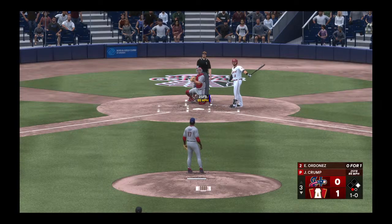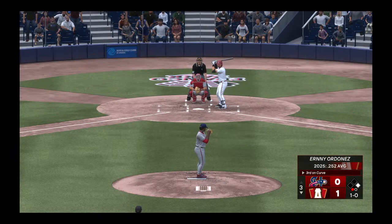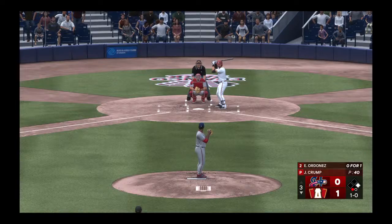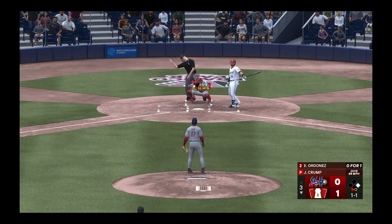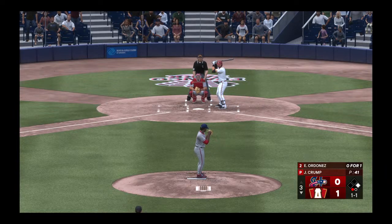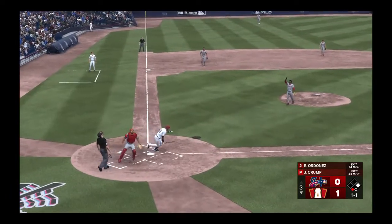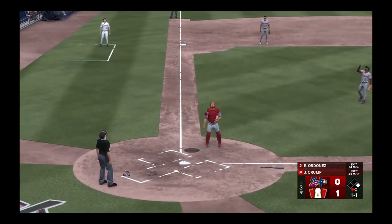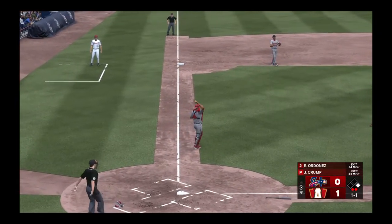That one off the mark. Ball 1. Right through there for a strike. It's a pop-up. Romero gets under it and hauls it in. That's out number 2.